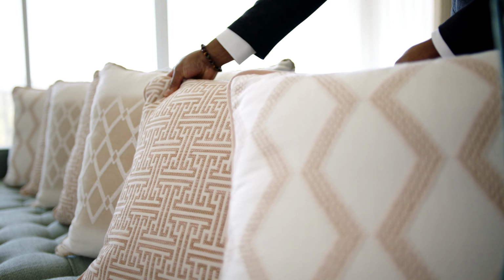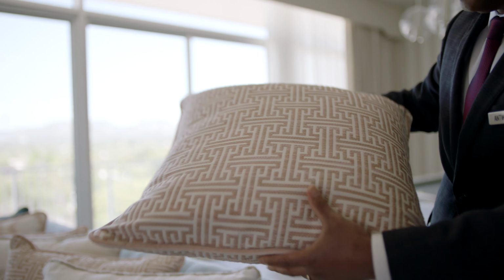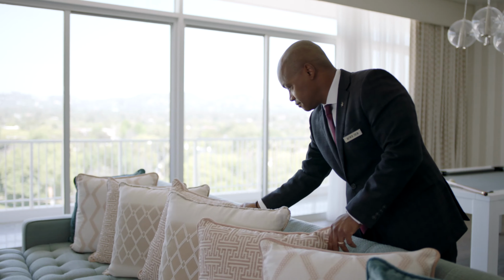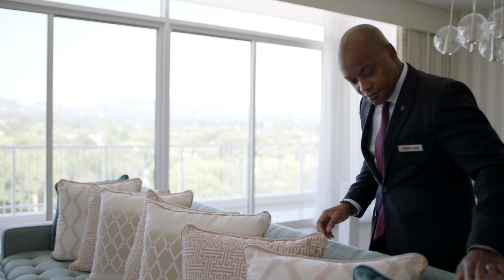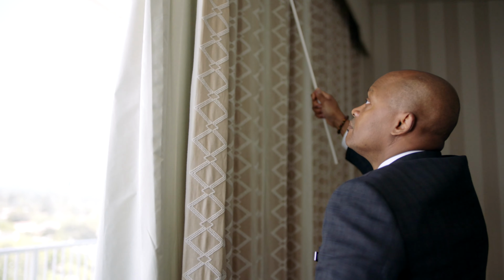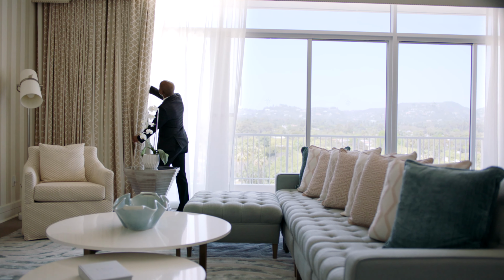When you're looking at design in your own homes, we recommend that you bring in pops of color. Do not be afraid to experiment with bold patterns, whether that be an area rug or throw pillows. You can simply open the space by bringing in more light. Do not be afraid to get rid of the drapes, to open up the blinds. You'll find that light makes people very happy.